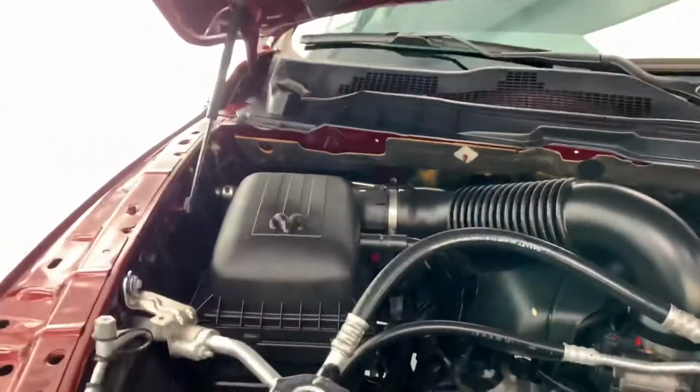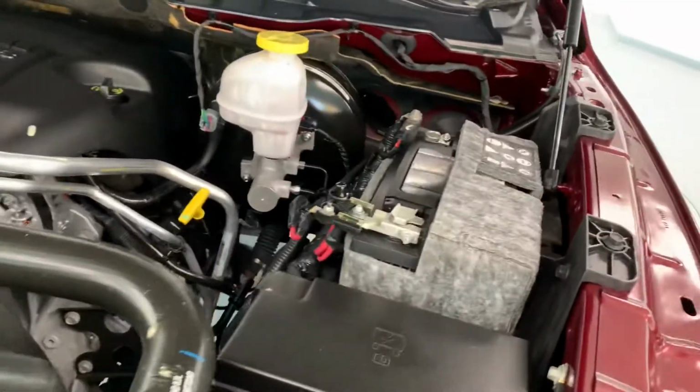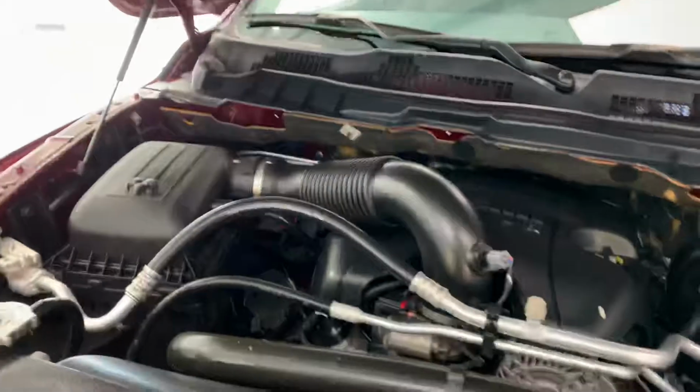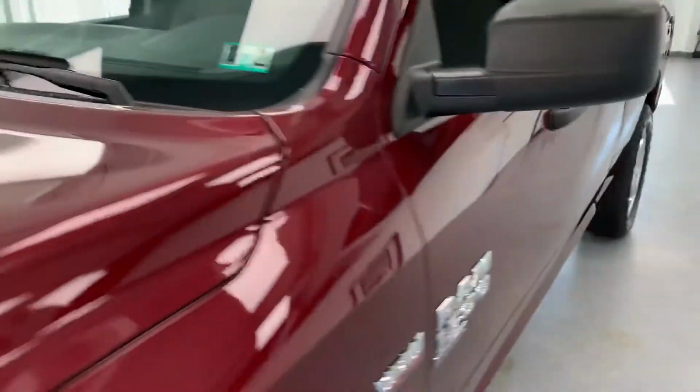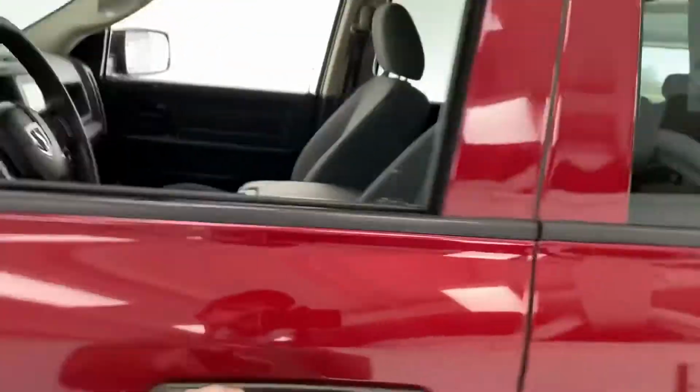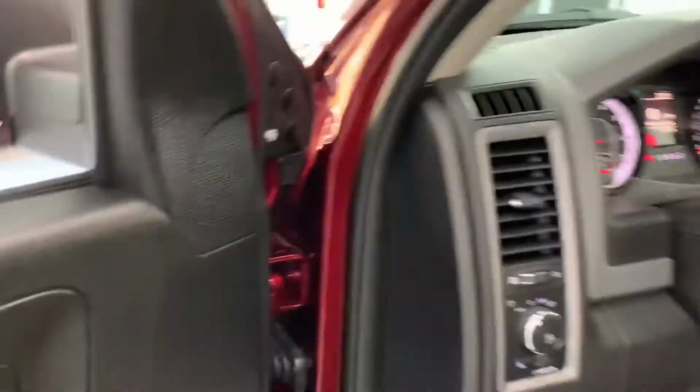Now this does have the 5.7 liter Hemi engine, classic Dodge engine. Of course, only 4,000 miles, very clean, quiet, no exhaust leaks, no fluid leaks, no corrosion on the electrical terminals. Obviously 4,400 miles. It's going to be like new all the way around this truck. Let's go ahead and shut it off.